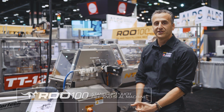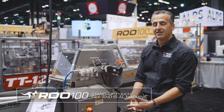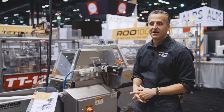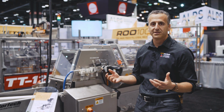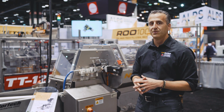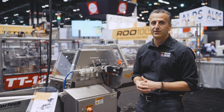This is our RU100 pre-made pouch machine. Some of the key features of this machine are auto adjustability to give you as little as a 10-second changeover. The pouch formats that we can take have the largest flexibility in the industry. We can go as small as a 4-inch pouch to as large as a 16-inch pouch, and with weights up to as high as 50 pounds. No one else on the market can do that.